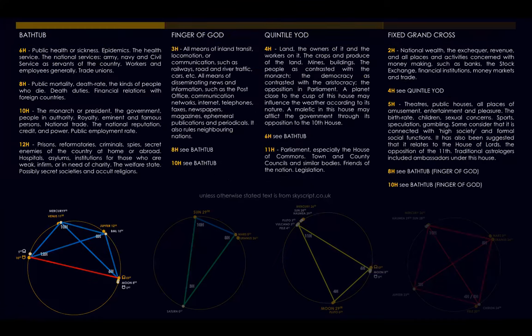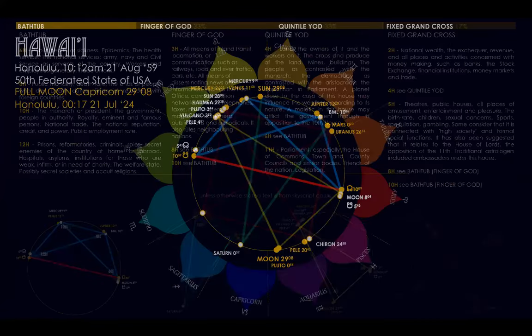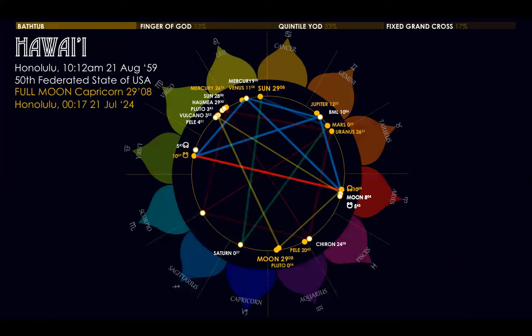And then I've also put the house information in there as well. So these are all the patterns together in one, with their transparency giving their strength. So the bathtub you can see really clearly because that's the strongest pattern. Again, you can pause and study this.